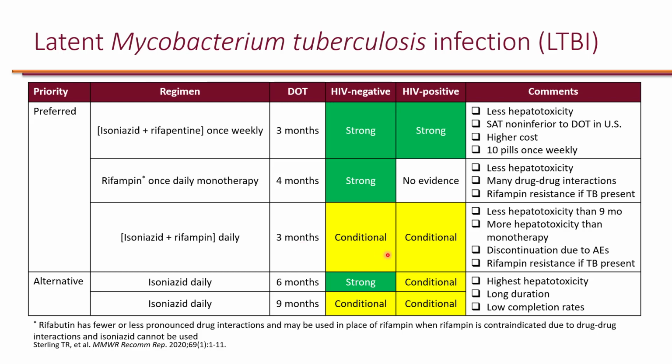And this is not a strong recommendation. It's a conditional recommendation. Compared to 9 months of isoniazid, this has less hepatotoxicity. It still has isoniazid, which is hepatotoxic. So, daily isoniazid can lead to hepatotoxicity. So it is definitely more hepatotoxic compared to rifampin monotherapy.